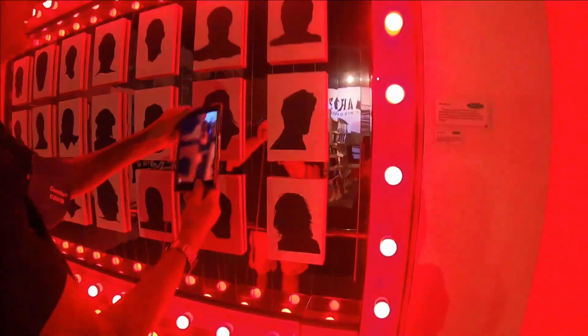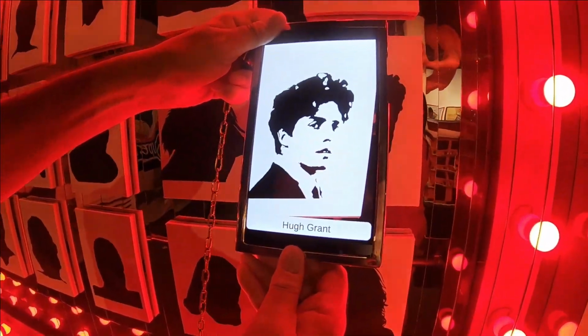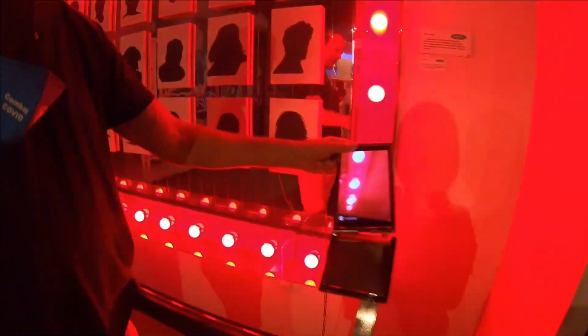Let's do one other person. Let's do this. I know. Oh, Hugh Grant. Yes. I can definitely see Hugh Grant here. Okay, that's enough of that. So this was a big hangout for David Bowie as well. He also made a picture here.